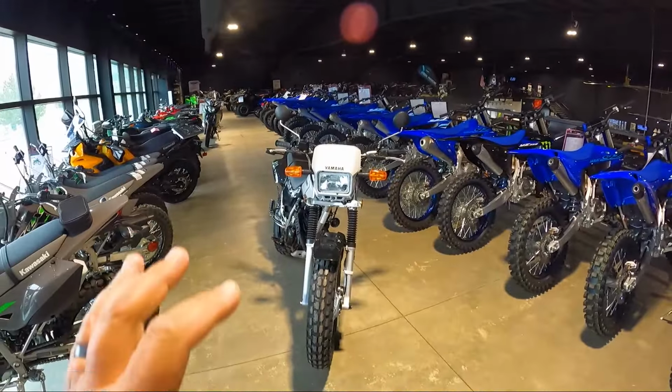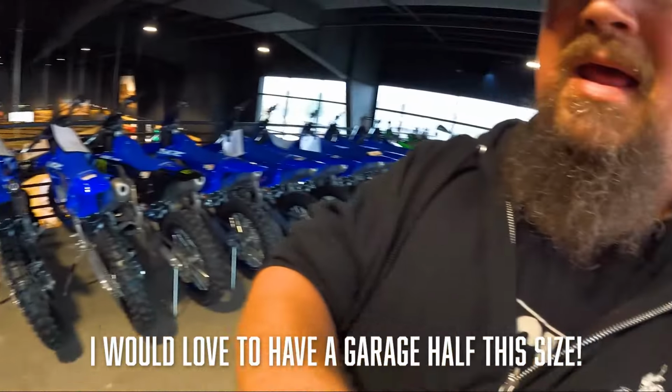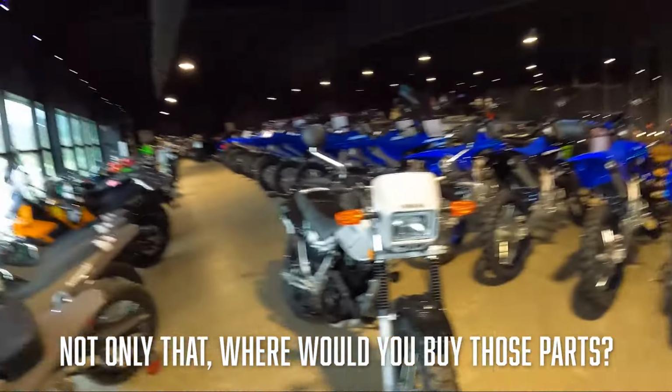We are here at Big Pine Sports and checking out the 2025 TW200. Now, while I'm going around this, I want you to put in the comments below, would you keep it stock or would you modify it? And if you would modify it or put upgrades on it, what is it that you would do? So let's take a look.